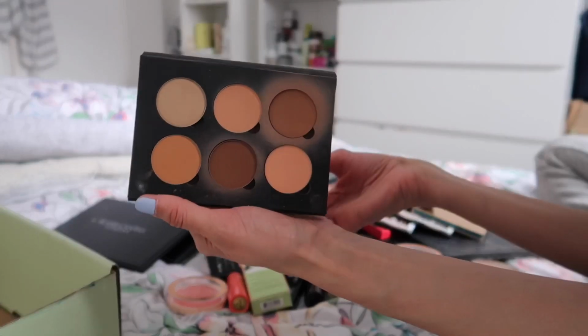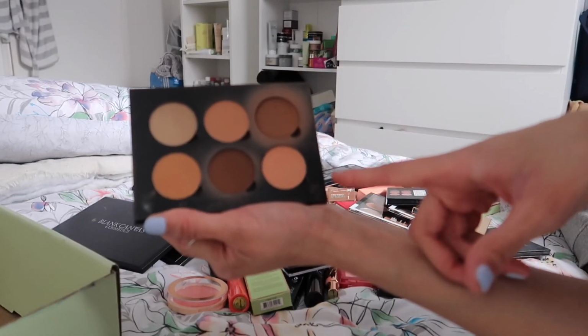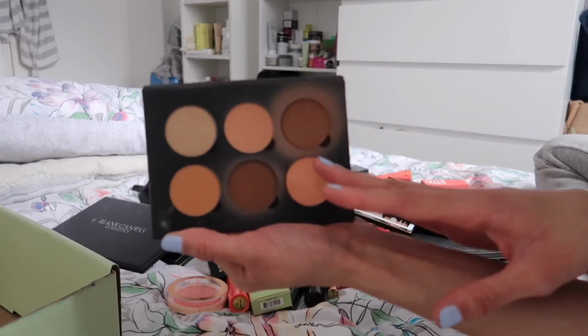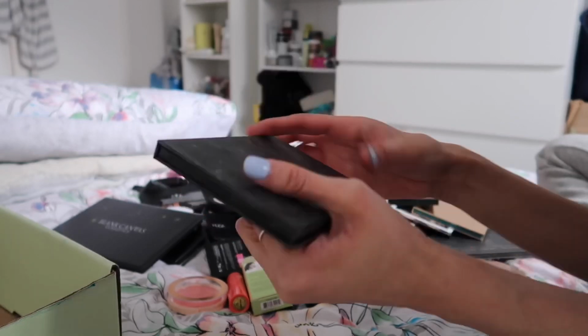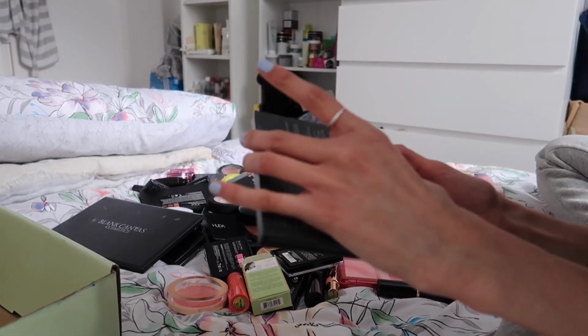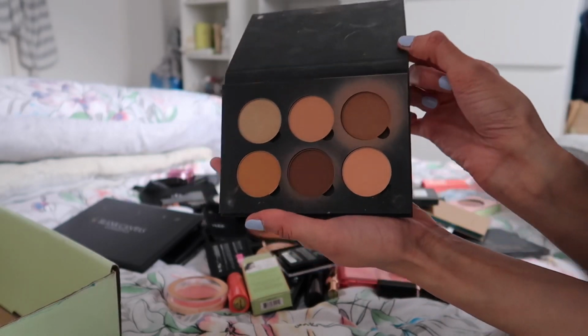Anastasia Beverly Hills. My mum actually bought this for me for Christmas. You can see this is heavily used. I really love this palette. It's such a great palette, and mine is in the colour medium to tan. I need to use this more, so I'm going to use this as much as possible. So yeah, this is going at the front.